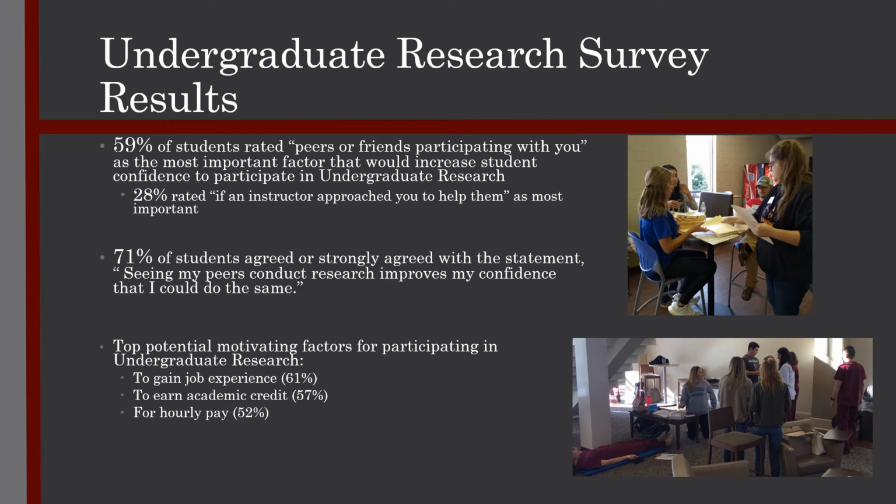The top potential motivating factors for participating in undergraduate research were to gain job experience, to potentially earn academic credit. So we do have independent study options where research can be done as part of a course, or for hourly pay. Lower motivating factors were things like the desire to actually learn about a research subject or gain experience for grad school or just participating for their own enjoyment.